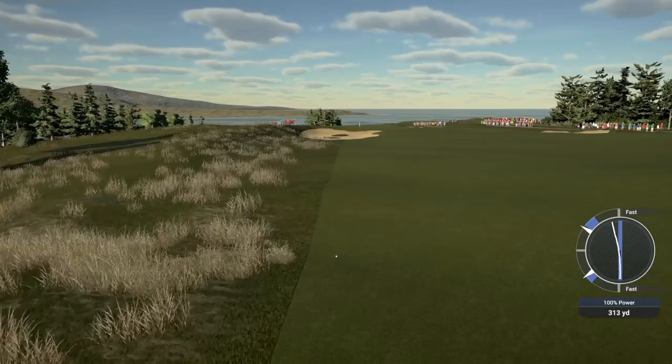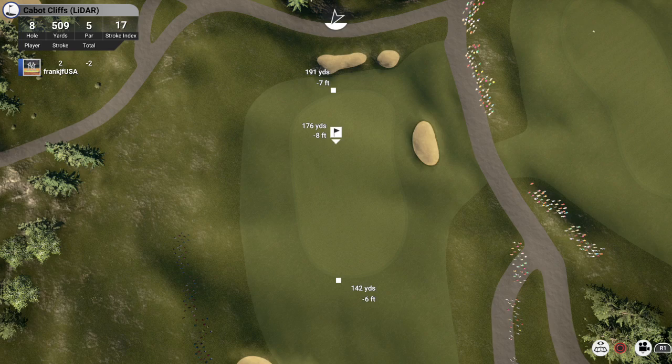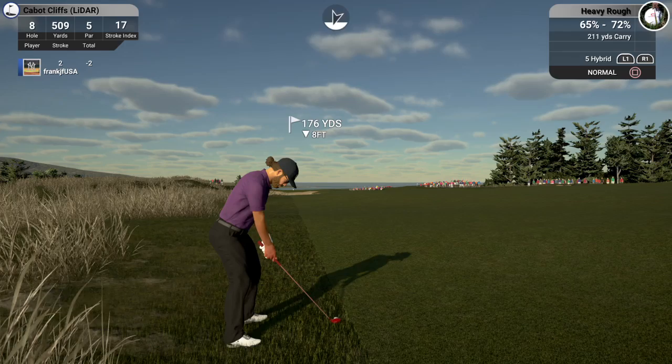A little more left than I was anticipating, and yep, I caught myself a piece of the first cut there, which, it'll be all right. Just about the right distance for the hybrid out of the rough.